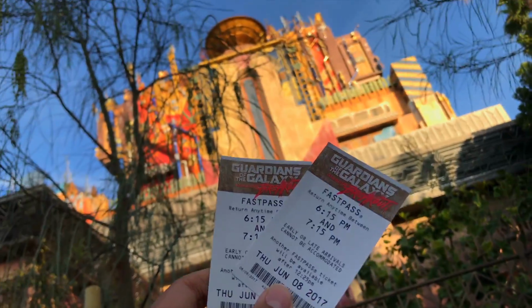Bridget, what are we about to ride? Guardians! Again! Again! Well, before we made this video, me and Bridget already rode Guardians of the Galaxy, but we're gonna ride it twice because we got two sets of fast passes because we're crazy like that.